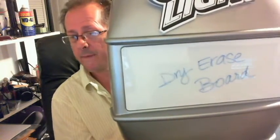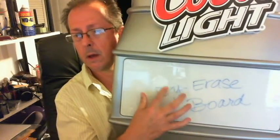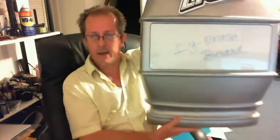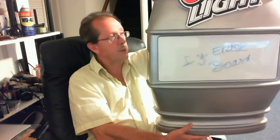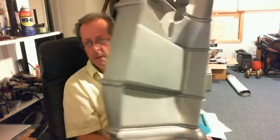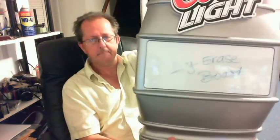Anyway. For $3, picked up this dry erase board, and how do I know it's a dry erase board? Well, because the fellow I bought it from conveniently wrote that on there, dry erase board. Look. Comes right off, very dry. It's Coors Light, shaped like a keg. Very large, too large for me to really try to ship. So I'll put it up for a local auction, and it's not electric or anything. It's just a big hunk of molded plastic. But I'm still thinking maybe $30 to $50 on that.